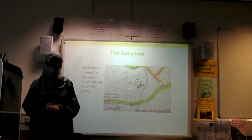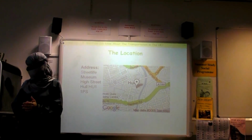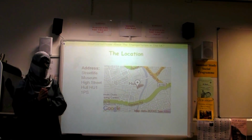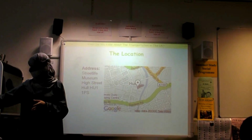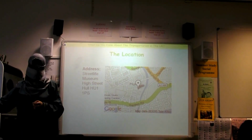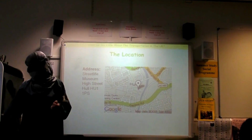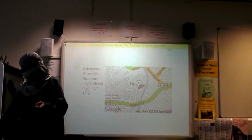The location of this museum. The Street Life Museum of Transportation is in the city center of Hull. It's in High Street, nearby or next to the Wilberforce Museum. And this is the address of this museum.